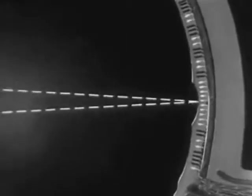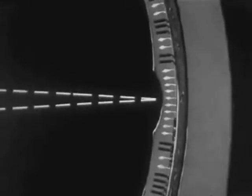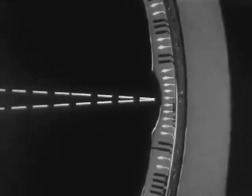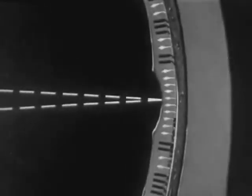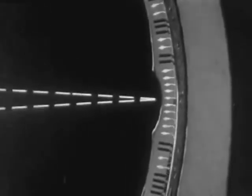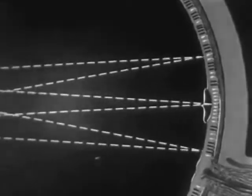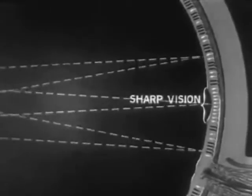The light from an object upon which we fix our gaze falls upon a small depression called the fovea, where there is a thinning out of the retina. Here there are only cone perceptors, and each one has its own nerve fiber leading to the brain. These cone cells have to do with sharp vision and color vision.